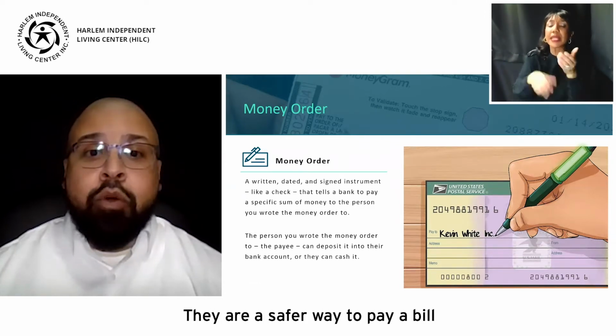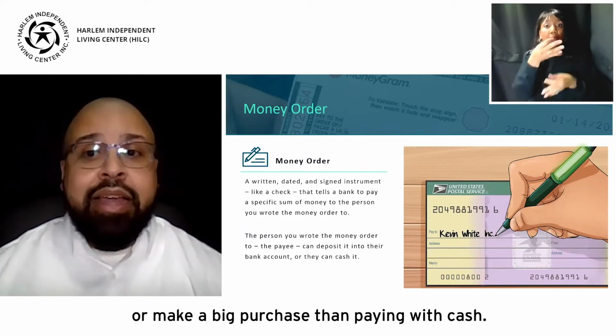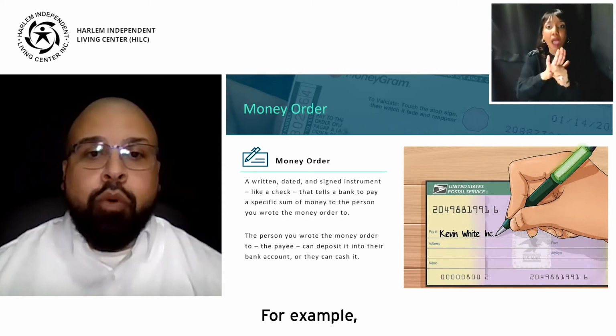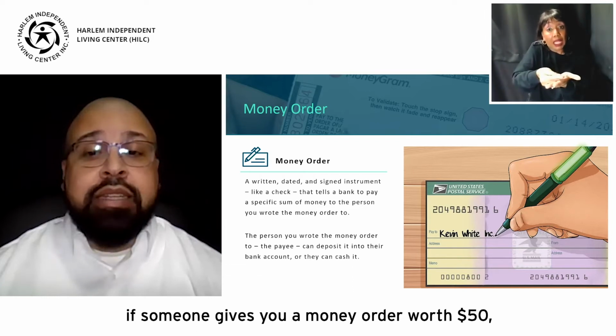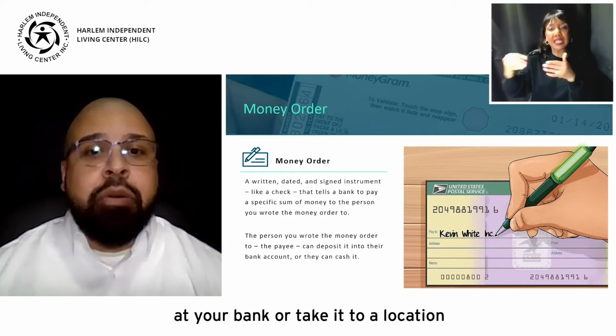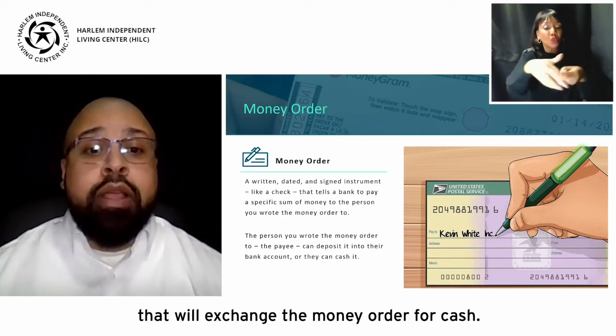They are a safer way to pay a bill or make a big purchase than paying with cash. It is also guaranteed to be paid. For example, if someone gives you a money order worth $50, it's as good as cash once you've deposited it at your bank or take it to a location that will exchange the money order for cash.